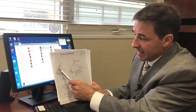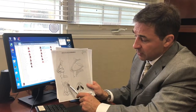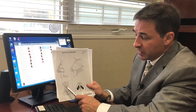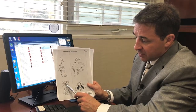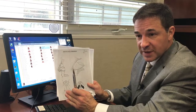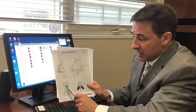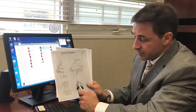Typically, when you take down a bump, you're left with what's called an open roof. So you have nasal bone, flat space, and nasal bone. So that open roof has to be closed. So I make cuts in the bone on the right side of the nasal bone and the left side of the nasal bone, and very gently I move the nasal bones back into the midline. And by doing that, what I do is I create a more natural bridge of appropriate width.